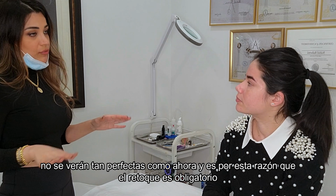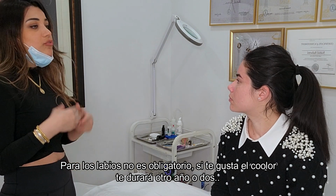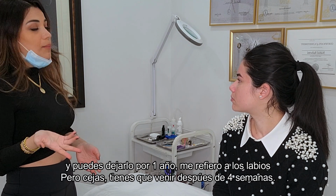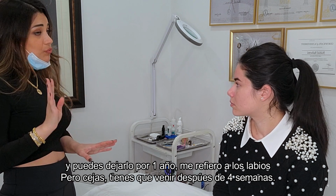It's mandatory. For lips, I don't force clients to come back for a touch-up. If you like the color, it's going to last you another year or two. You can come back after 1 year for lips. But for this one, you have to come back after 4 weeks.